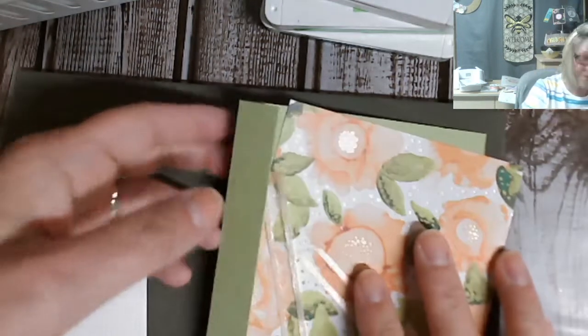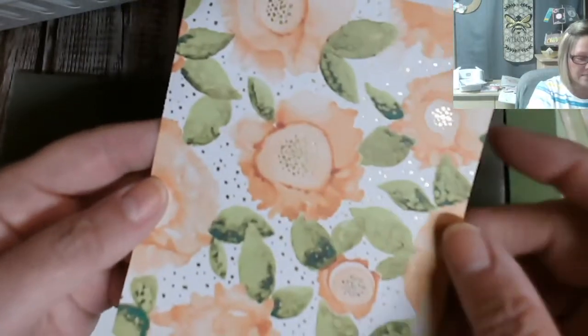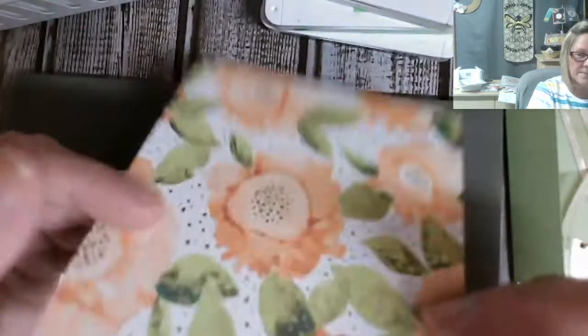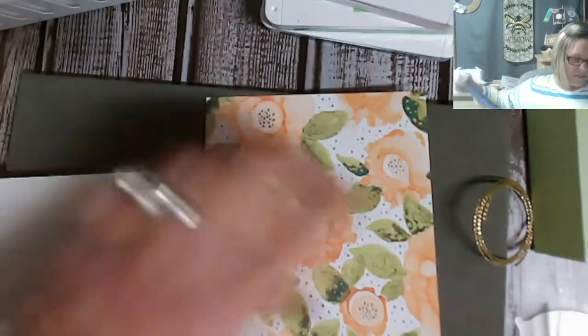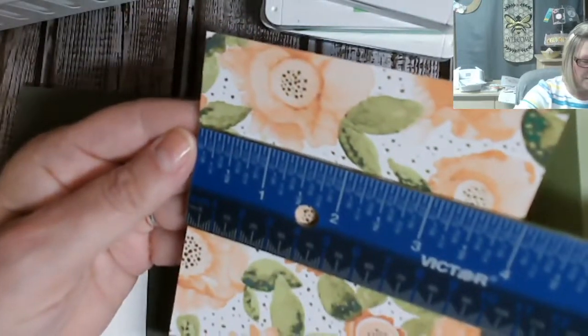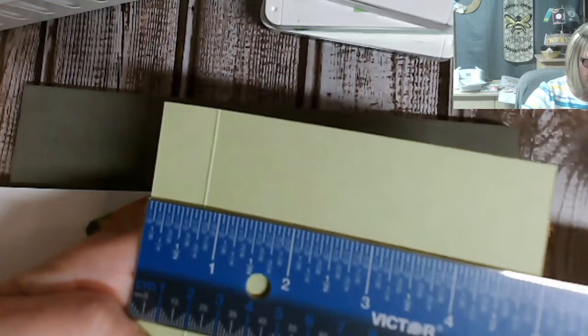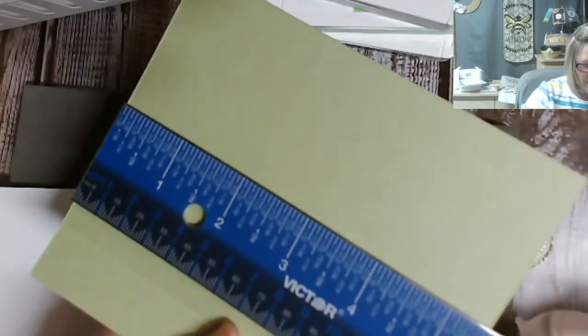Okay, so this is a kind of a fun fold. Now you guys know that our designer paper is gorgeous on both sides, and this is a specialty. See the gold flecks in this paper, and then this side just has kind of that bubbly inked technique. We're going to be using this piece. By the way, the measurements of the designer paper is 4 by 5.5. My card base is a little different. This card base is 5 inches scored at 3/4 of an inch, by 5.5.